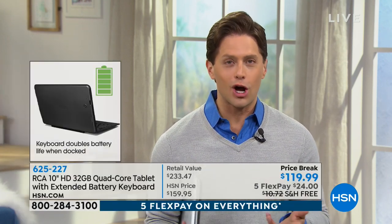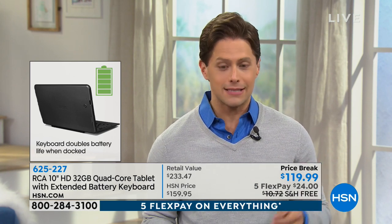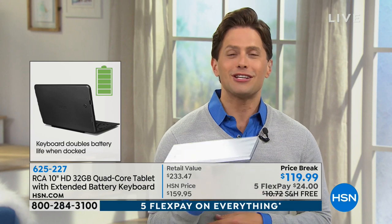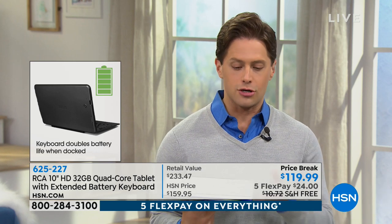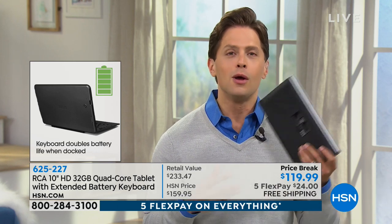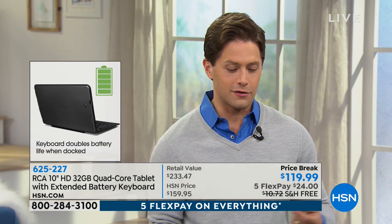So if you're in the middle of a flight, a long car trip, or a class, and suddenly your tablet battery is about to die, if you just attach it to your keyboard, it'll double the life of the battery. It'll get you an additional 6 hours of playtime. Now you can charge the two separately, you can charge them together, but when they're set and ready to go, the keyboard itself powers and doubles the battery life of your tablet.